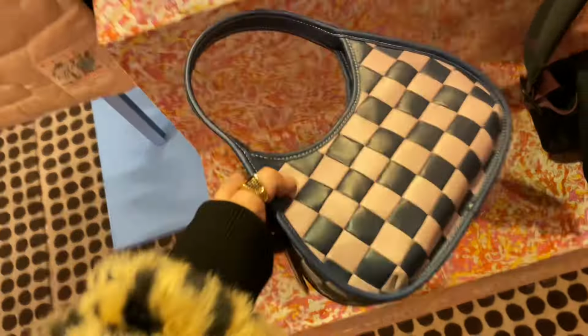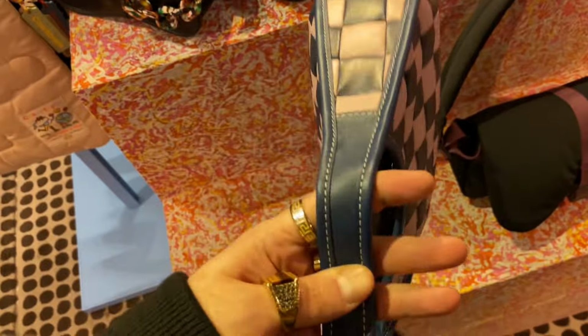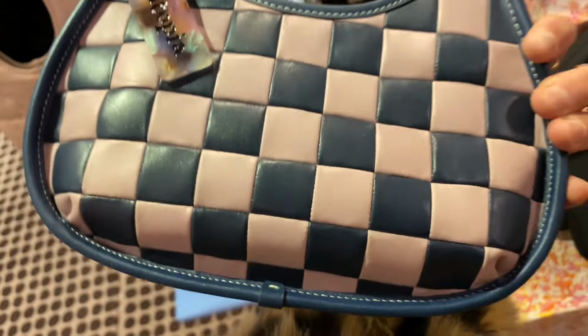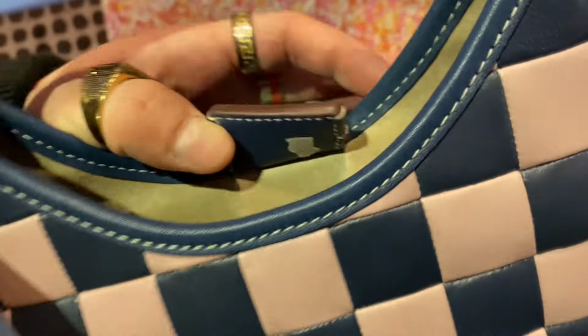Next up is the Ergo shoulder bag. The Ergo bag in checkered Coachtopia and recycled leather, upcrafted leather, whatever they are calling it in the moment. I do believe this is half and half. The Coachtopia leather being the bonded fake leather, and then upcrafted leather, I believe, is the actual leather scraps. I believe. It's been a while.